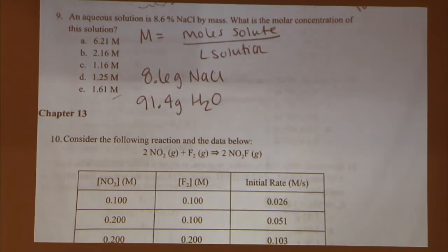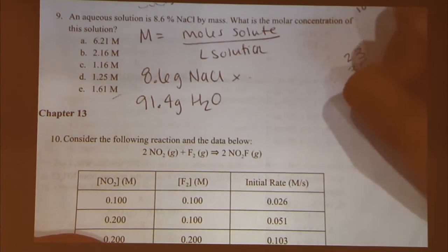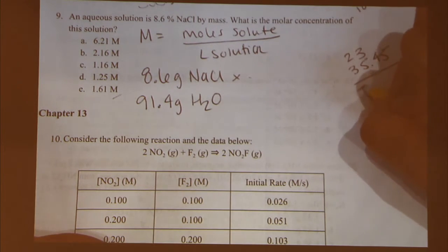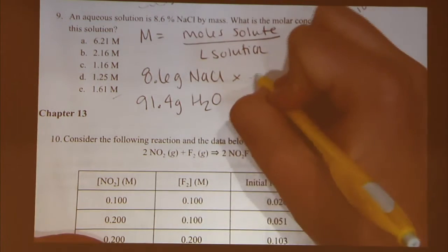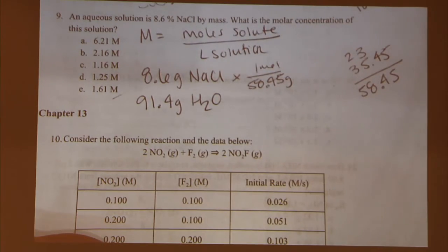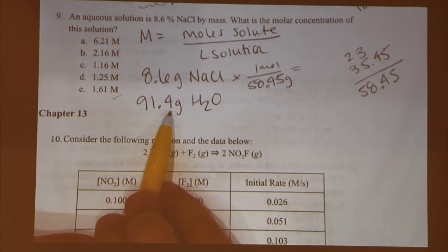Okay. So we have to go from grams to moles. So we have the 23 and 35.45 because we need the molar mass of sodium chloride. So that's about 58.45. So 1 mole is 58.45 grams. What time do we have? Ooh, dang. And we get moles of that, and then we also need to go from grams to liters.